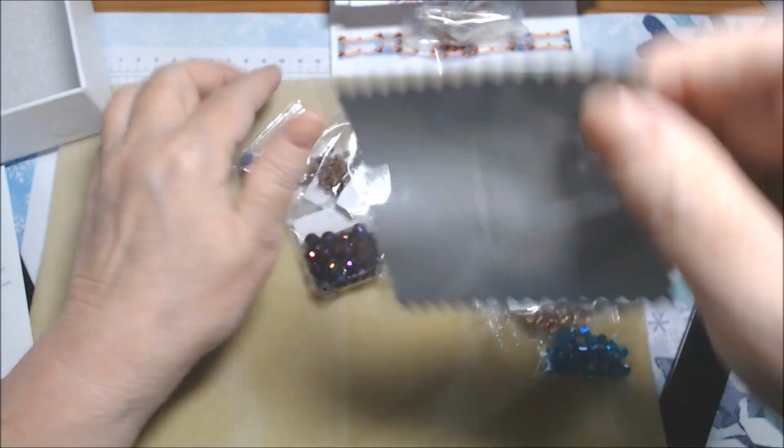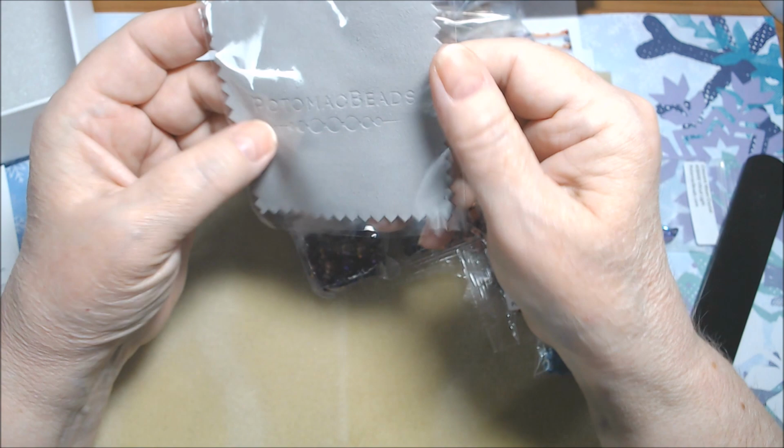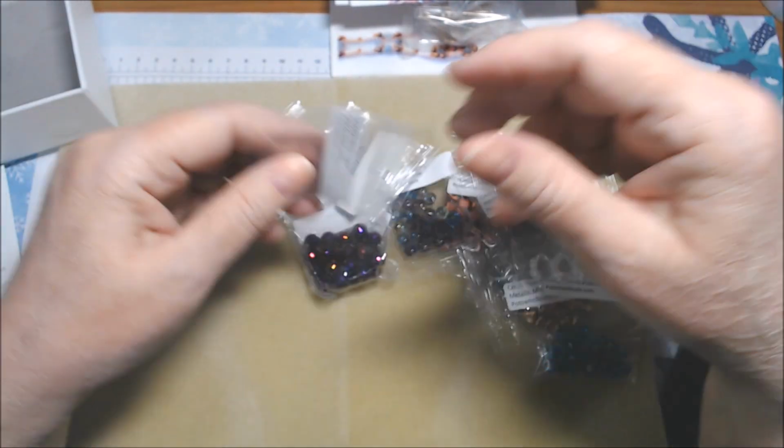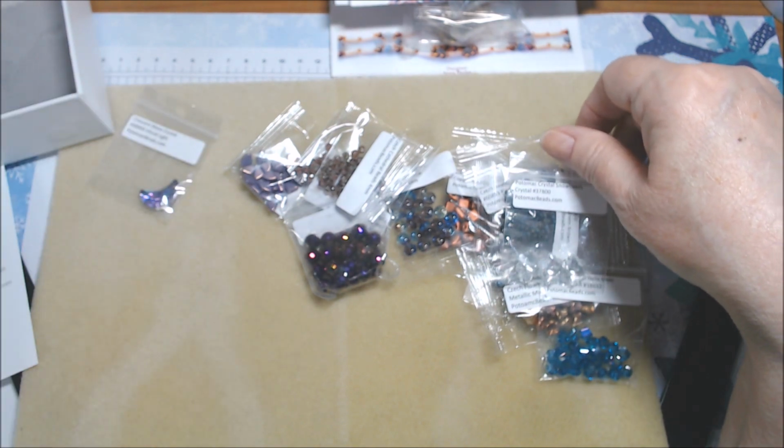So, we have one polishing cloth. Always can use that. Cool. With Potomac beads on. Very nice. I can always use that. Okay, well, I'm going to put you on hold and I'll be right back.